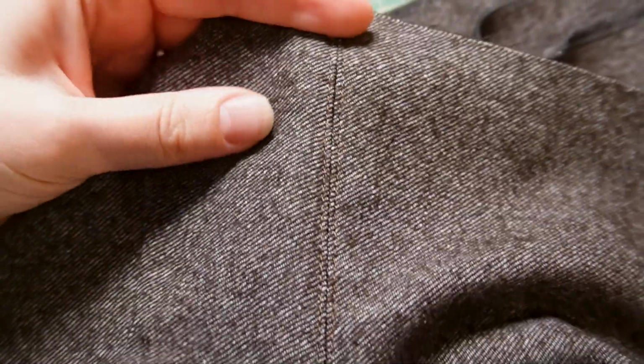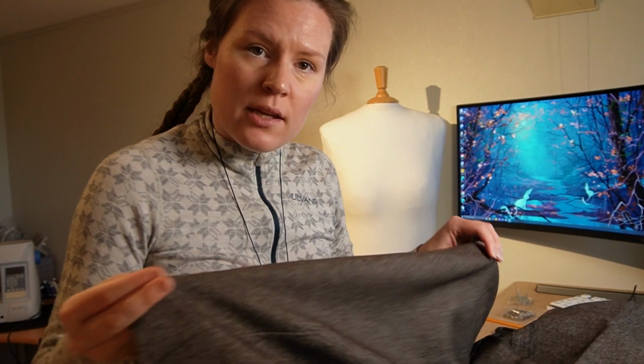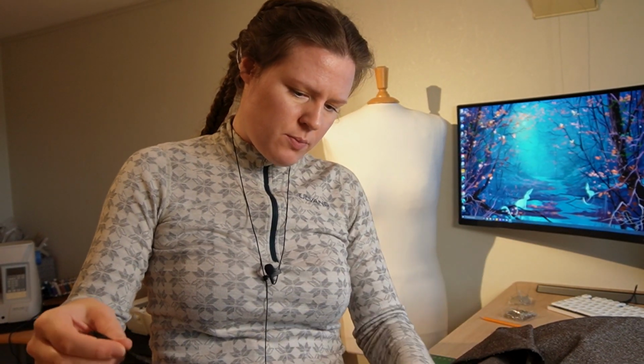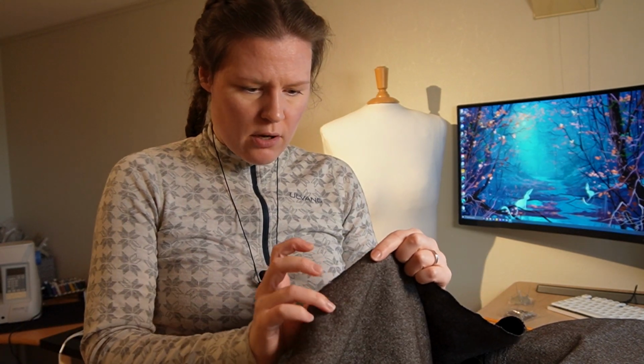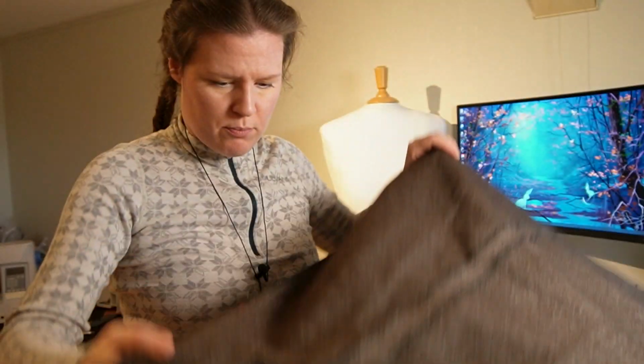So this is what the front turned out like with the top stitch, and I really like the top stitch, so I'm going to keep that. On the left side I am going to sew the two pieces together up until the notch, which is where there will be a zipper. And for the other side I will sew together except for in between the red marks, because that's where the pockets will be inserted.